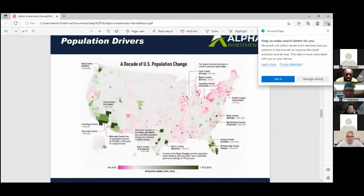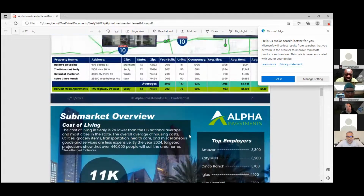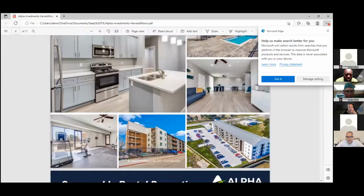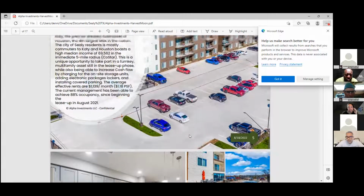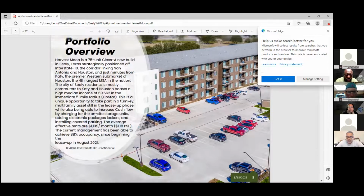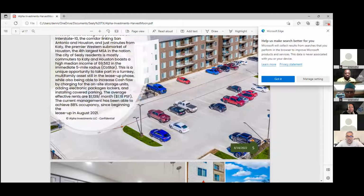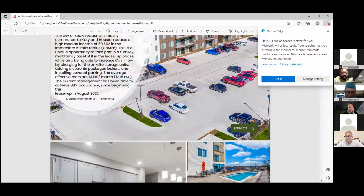You could press, hang on one second. I apologize. Usually you could press Control F and type in unit mix, and it'll come up. Give me one second. Let me pull up what notes I have. I know I have the unit mix here somewhere.